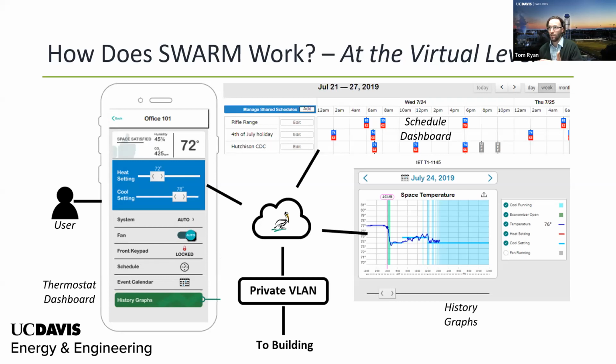Also, there's an event calendar. You can do regular scheduling or 4th of July, holiday shutdowns, which we do on campus as well. On the technician side or the maintenance side, we also have history graphs that are connected to each thermostat. And as you can see in the graphic here, you can see when things happen. So the technicians are able to diagnose issues remotely. Nate's going to go into that in a little bit, so I won't really get into that. Next slide.